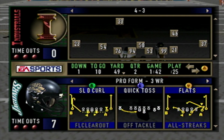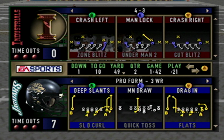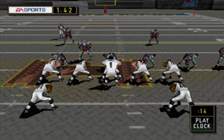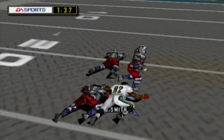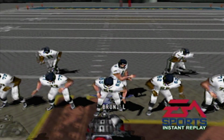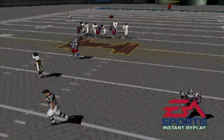First and 10. Ball on the 49-yard line. Three wide. Throws left. Pass complete. Now that was a perfectly thrown pass. What a catch. Let's see that one again. Look at that perfect pass.